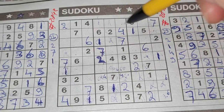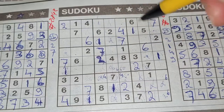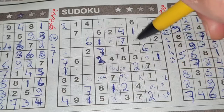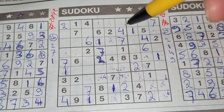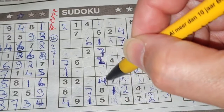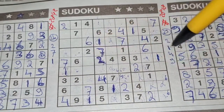So we have a 4 in the first row, 4 in the second row. So in the row below, the third row, the only 2 places for the 4 should be here or there. We see there 4, no 4 there, 4 should be there. I've marked those 2 boxes with the 4. Now we have a 4 there, so no 4 there, 4 should be here. Alright, now I cannot continue with the 4.